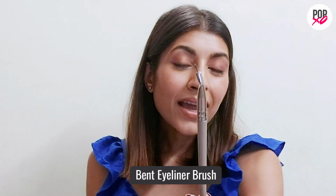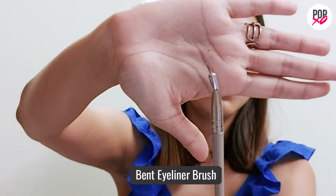You generally have a gel liner. It has a felt tip, so you don't really need a brush. But if you're using those small bottles that have kajal, instead of using the brushes that come along with that, I would say you either go for the angled liner brush or you go for this one. This bent eyeliner brush, which is extremely fine, works for my eye, but I think the angled liner brush also works. So these are just add-ons that I have in my kit.